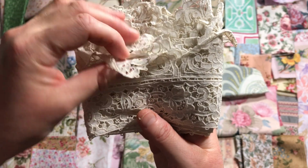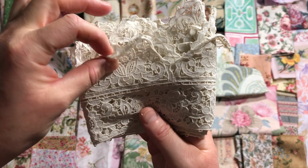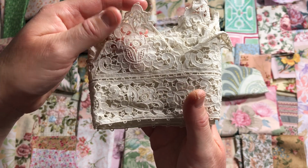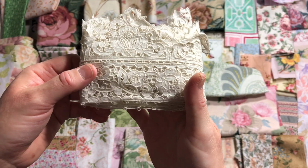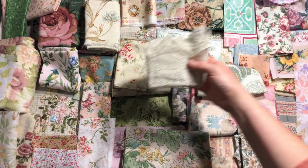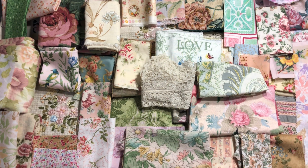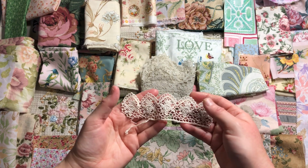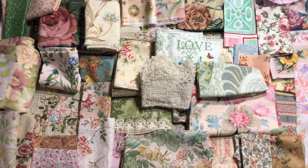I think I've had this one for a very long time. I think possibly from France, I think. But it is divine. So we have to give that a special spot. This one's quite heavy. You wouldn't think a lace is heavy, but it's falling apart a little bit, but that's all a part of the charm.